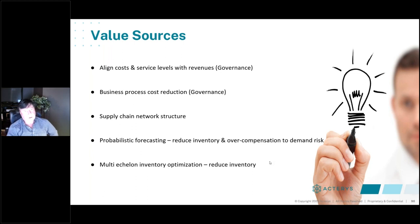Now, there's a few things in terms of where the value is. There are obviously many different sources, but one of the things I look at is what value sources there are in the short term. The first one is aligning costs with service levels, which I talked about before, as cost reduction. A lot of the value in these things is going to relate to the fact that you've got somebody managing them. When somebody's actually not managing things, there's an immediate improvement that can be had just by virtue of the fact that somebody is being rewarded for it. But there are other costs associated with it.